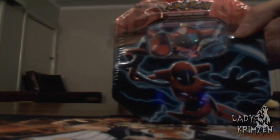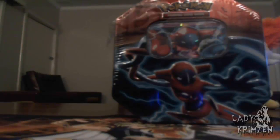This is the booster pack that I got. It's a Deoxys booster tin from Black and White 2, I think it is. And it's a pretty cool booster tin actually. Well, I may as well just call it what it is, a collector's tin. It comes with the one special foil Pokemon EX card, which in this case will be Deoxys, then four Pokemon trading card booster packs, plus one bonus Pokemon trading card online code card. I hope I can remember my login for the Pokemon online trading card game. That'd be pretty sweet.